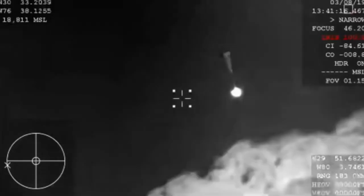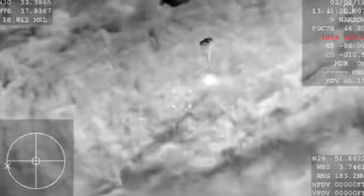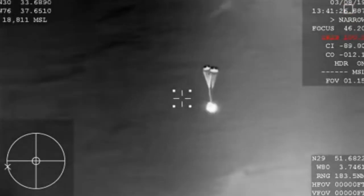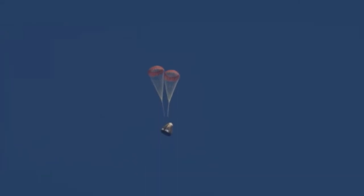So there you have visual confirmation of the deployment of our drogue parachutes. This is the first of 2 parachute deployments. Those drogue chutes do the initial slowing, and then they're ultimately going to pull out the 4 main parachutes responsible for really slowing the spacecraft down prior to that splashdown.